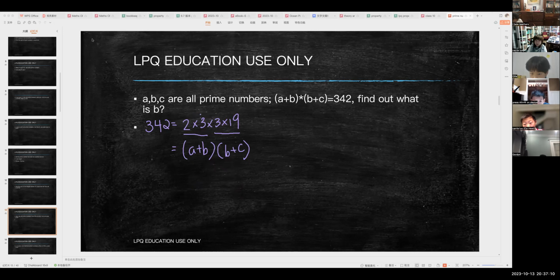So now I'm just going to make A plus B equals 9 and B plus C equals 38, because 9 times 38 equals 342, right? So again, we can make A equals 2, it doesn't matter, then B equals 7, and C equals 31, right? If you can see, it's exactly 9 times 38. So it works because every single number is a prime number, so B equals 7.